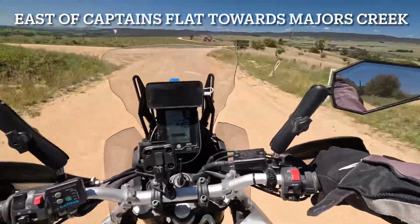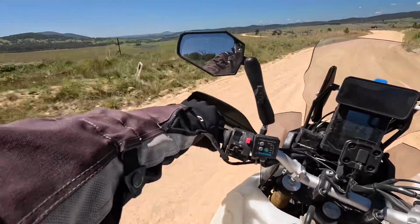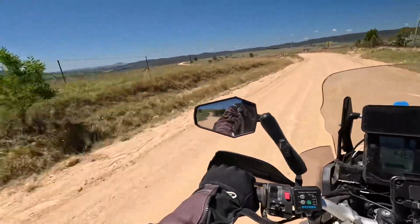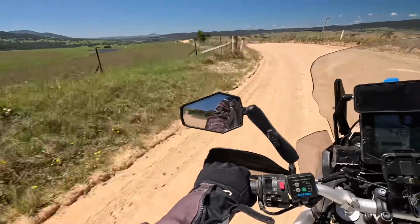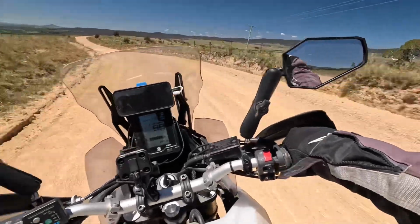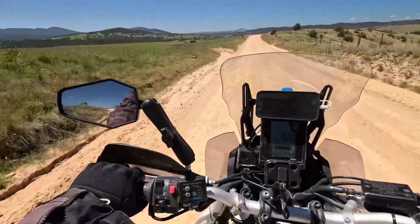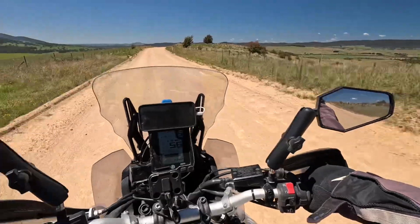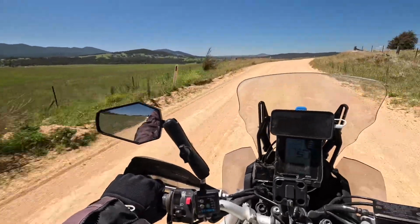Just thought I'd come across here towards Braidwood, or even Majors Creek, I'm not sure. I guess when you've got 900 kilometres of range in your fuel tank, it doesn't matter much which way you go. But I always stop up here and get a photo of the bike. It's a beautiful view looking east towards the coast. I think this is all part of the Great Dividing Range through here.